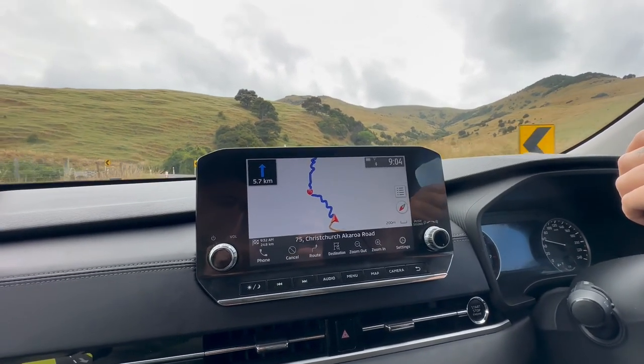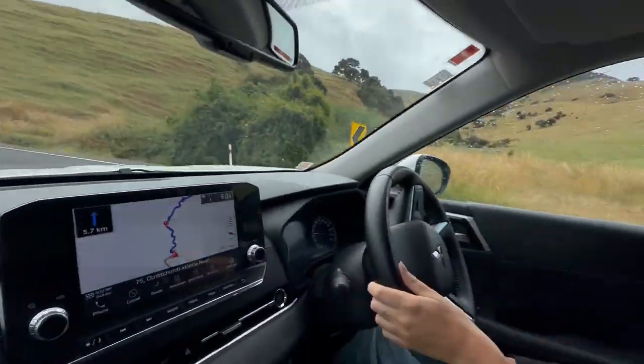We're on our way. Yay! Ah, Holly's turn to drive.